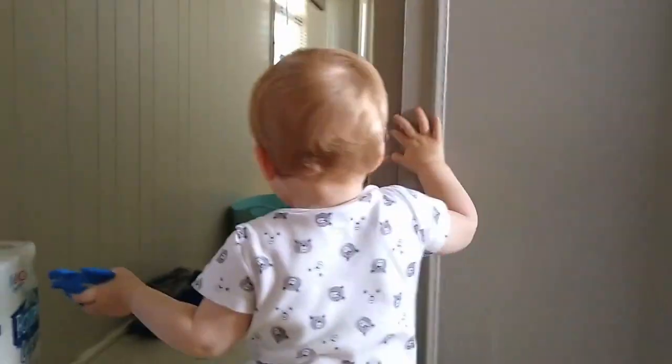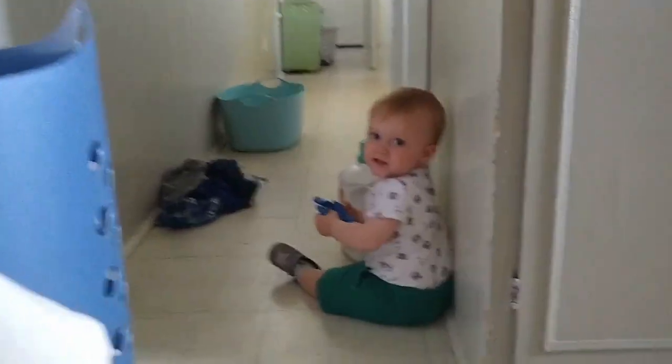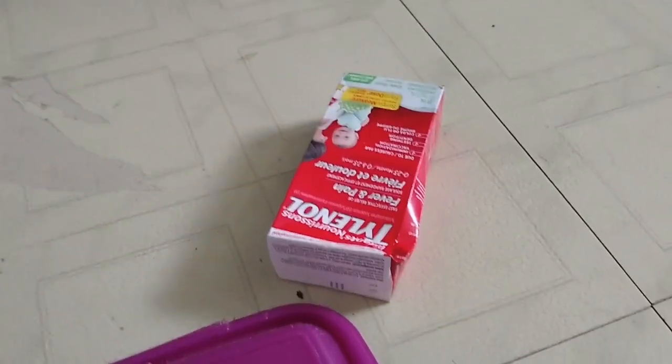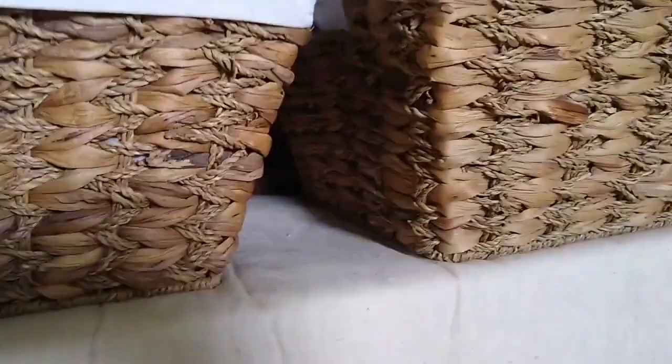You're so close to walking. You can do it. Is today going to be the day? So earlier today, I went grocery shopping with him, and this Tylenol over here was sitting with my groceries, and that little stinker had hidden it between these baskets over here. As if I don't already have enough trouble trying to keep track of where things are, then the little one's hiding things on me. I'm like, you're only a year old. How are you already hiding things?